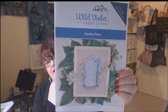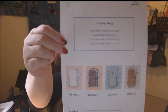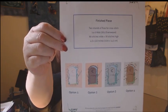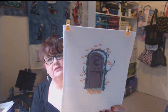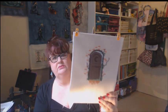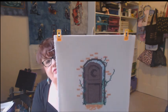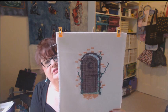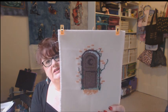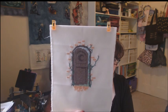Another unexpected finish was Garden Door by Wild Violet Cross Stitch. This pattern she actually released with 4 different versions, so you could choose which one you like. I went for option 2, the Dark Door. It is done on a 28 count pale peach, and it is going to become a fairy door in my hallway for little visitors to check out. I think it's beautiful. The vines coming through, it's just lovely. That's available from Wild Violet, and I think it had a hashtag Garden Door Sale started by Top Knot Stitcher.